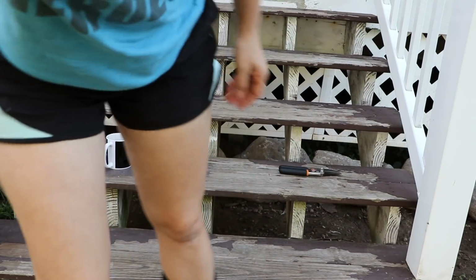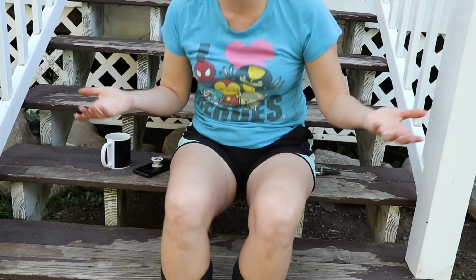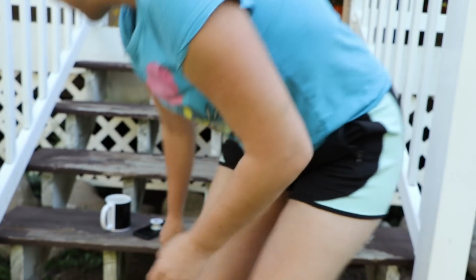Can't see anything. What the heck happened? I moved the camera for a second, and I'm out of the frame. Oh, now I have to duck down. My memory card said full. It's a massive size memory card. All these school projects that I'm doing on my personal memory card. Anyway, I'm done with that rant.